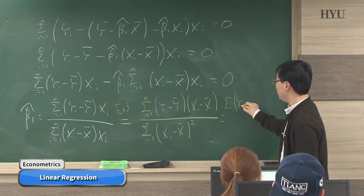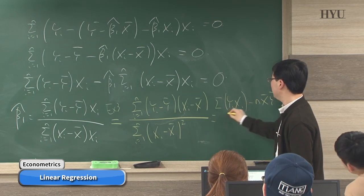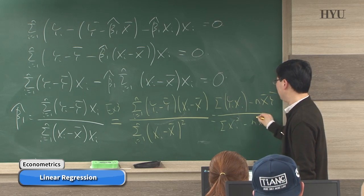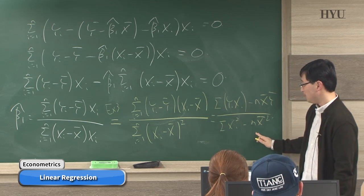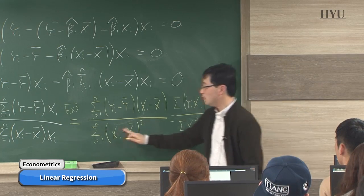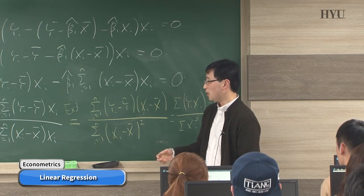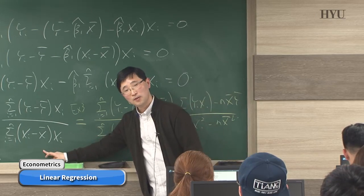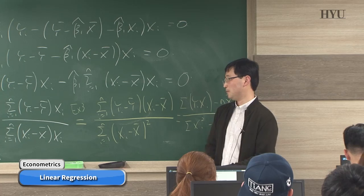If you have to show more, you can go further. You can even show that this is actually equal to that, but for us this is kind of unnecessary. So let's focus on this equality, okay? Now, our job is to show that this numerator is the same as this one, and this denominator is the same as this one. So why don't you try? So you have two things to show.